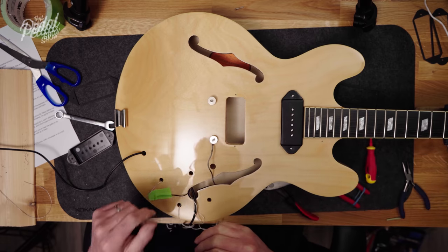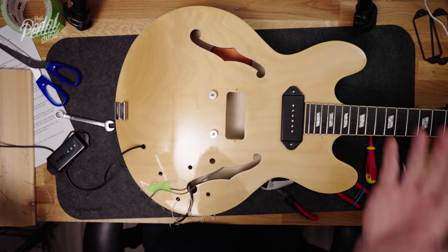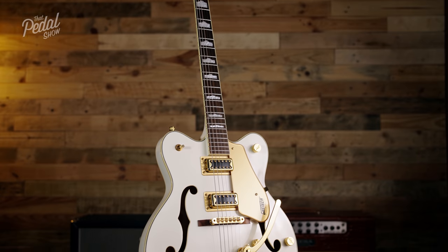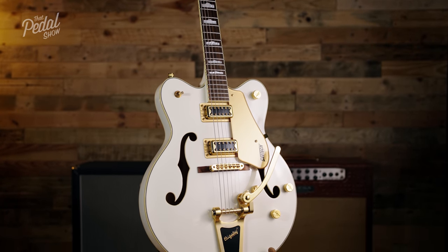I changed the pickups in it a couple months back, and the wiring loom, to some Lola dog ear P90s, and if you want to see that whole vlog, it's also on this channel. Meanwhile, this is a 2016 Gretsch Electromatic G5422 TG. Again, according to guitarinsight.nl, very useful website, it was made in the SPG factory in Korea, whatever that means.